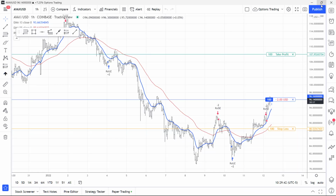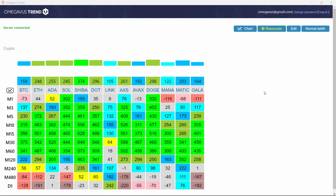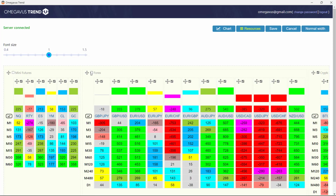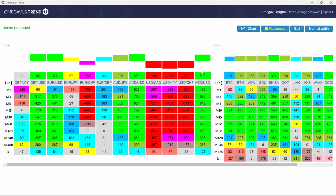The thing with the currencies and the coins is the fact that you have to be patient, period. There's no other way around it. Let me bring this down here. And you bring the currencies or the Forex, you can do the same thing, right?